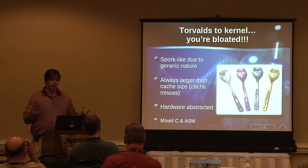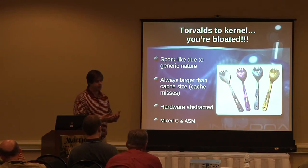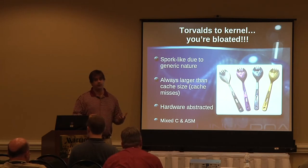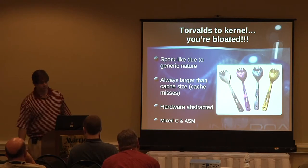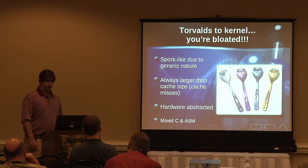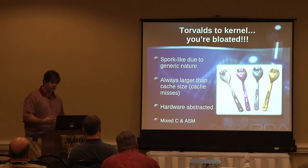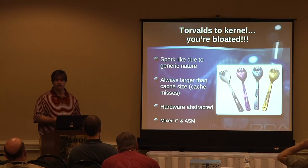This is the problem with general purpose computing, is that your box has to be ready for anything, because it's just code, it's ready to be deployed, it's fast, it's updatable real quick, but it doesn't really know what it's doing. It's a little bit schizophrenic, doesn't know what's going on. So yeah, spork-like in nature. The best analogy I could come up with. The kernel itself is C and inline assembly code where it needs it, but maybe that could be better. Maybe that could be more optimized.